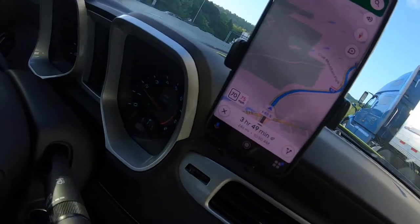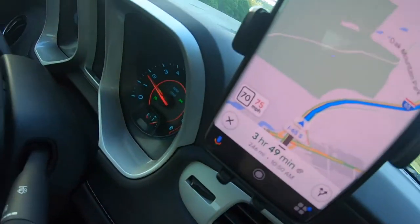The car. We have 3 hours and 49 minutes left. We've been on the road since 8:30 p.m. It is now 7 a.m. Central Time, not Eastern, so it'd be like 8 a.m. Eastern. So we've been on the road for quite some time. Now's a good time to make this vlog. We got some daylight. So let's go over some things, some pros and cons that determine if the fifth gen Camaro is a road trip worthy vehicle.